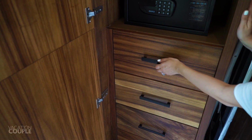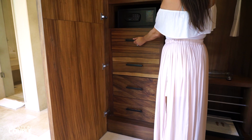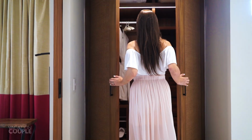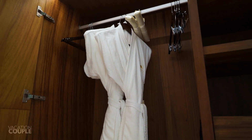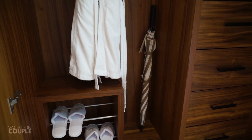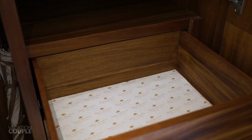And underneath here, you'll find additional drawers for storage. On the right is your second wardrobe, where you'll find hangers, 2 soft robes, matching slippers, and a large umbrella. There are also extra drawers for storage here.